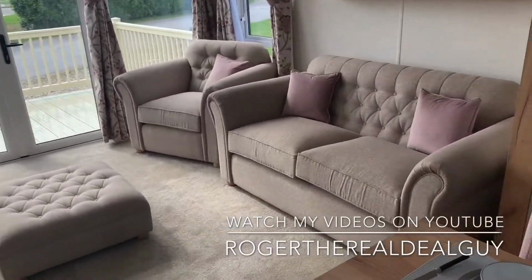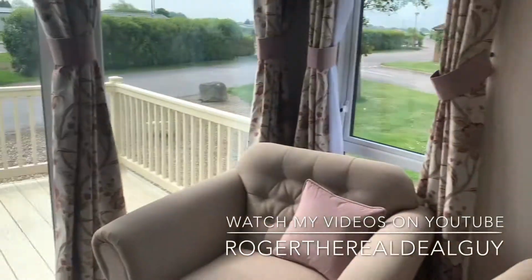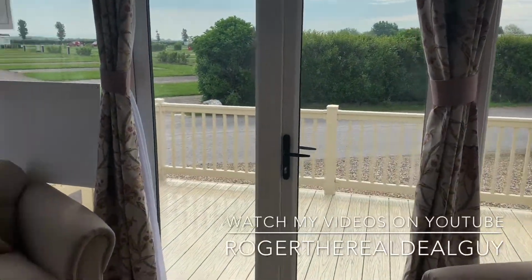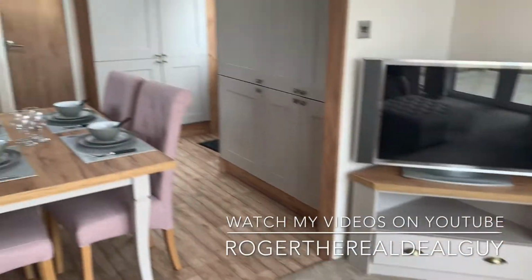So you've got freestanding furniture, ideal. But look, high quality, you can see by the finish. Lovely storage. Light floods through the patio doors and the large windows either side. Beautiful feature fireplace. Place for your TV to be housed, and then I'll swing back around.